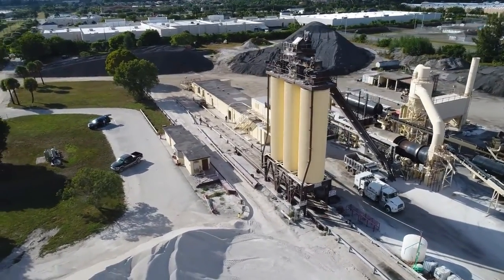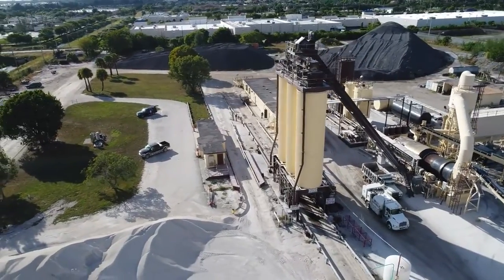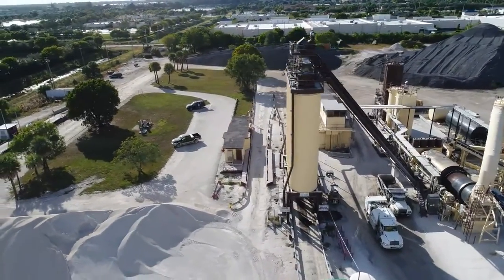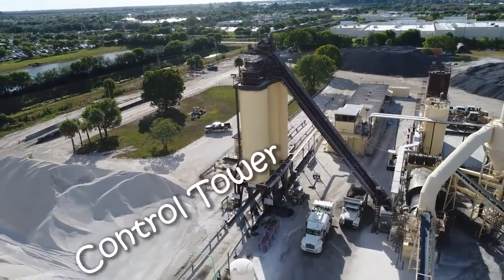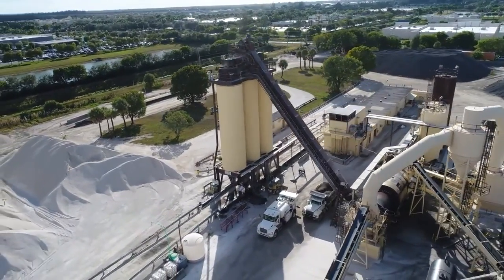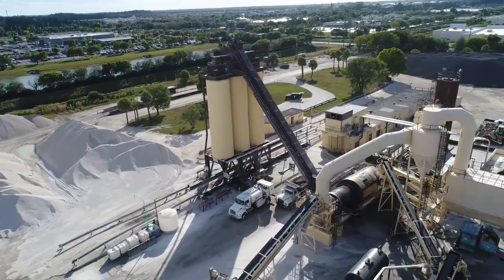The laboratory has multiple technicians in it running various tests. This is where they produce the mix and meet specifications. The control tower is where the plant operator works. The plant operator is the person who runs the mechanical side of the plant to produce the different asphalt mixes.